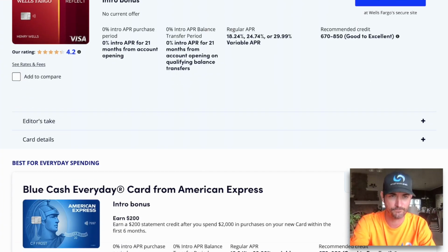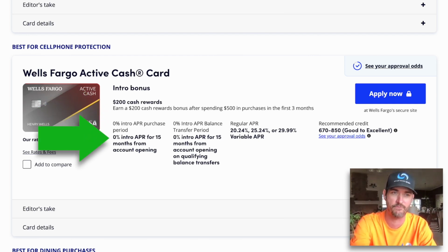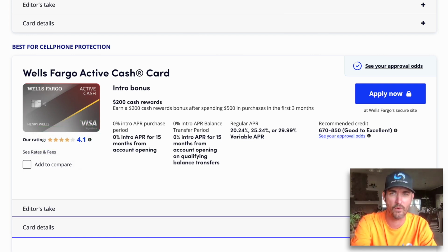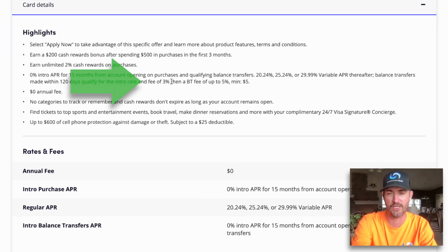So if I go in here and look at some of the offers, there's a Wells Fargo credit card right now with a $200 cash reward offered. It's a 0% APR for the first 15 months. It does require, let me just see if it points out right away what the balance transfer fees are. Got it, 3%.